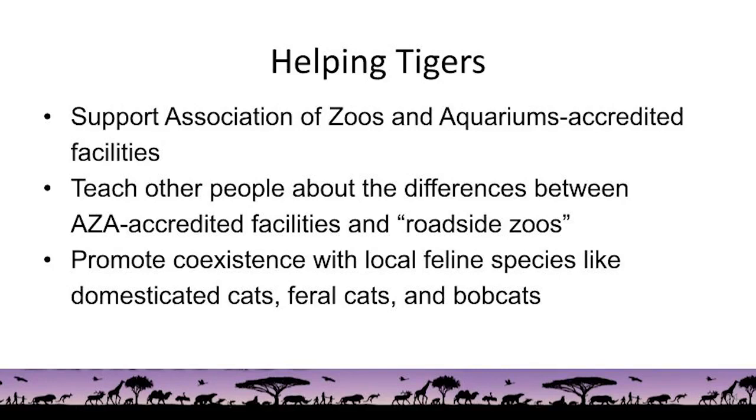And then finally, this isn't directly helping tigers, but here in Detroit, we don't have tigers living in the wild, but there are some wild feline species who do live out in our environment, including, for example, domesticated cats. They're not wild, they're domesticated, feral cats, and then also bobcats. And so one of the things that we can do to support other feline species is promote coexistence with them. Practice things like recognizing that they have needs too, and that we need to respect those needs. So again, not directly helping tigers, but it is helping a species of felines, or multiple species of felines.